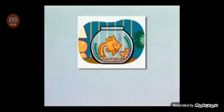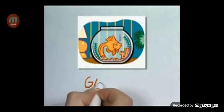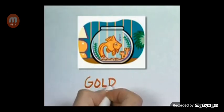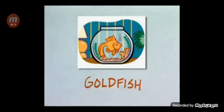Do you have a fish tank at your house? If you do, you probably have one of these inside. It's a goldfish. G-O-L-D-F-I-S-H. Goldfish are really pretty.